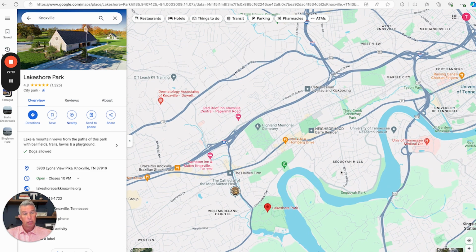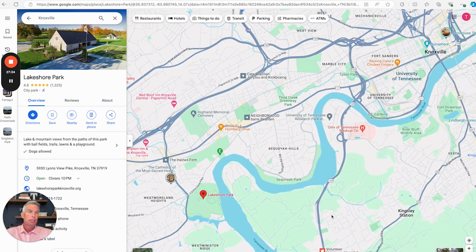But then if you keep coming to the east, you're going to come back into an area called Sequoia Hills. Now, we did a little video on Sequoia Hills as well not too long ago. Sequoia Hills is the subdivision and the area that, years ago, was so close to downtown that many, many people who lived in Knoxville lived in the Sequoia Hills area. It's the 19 area code, and it's very expensive.